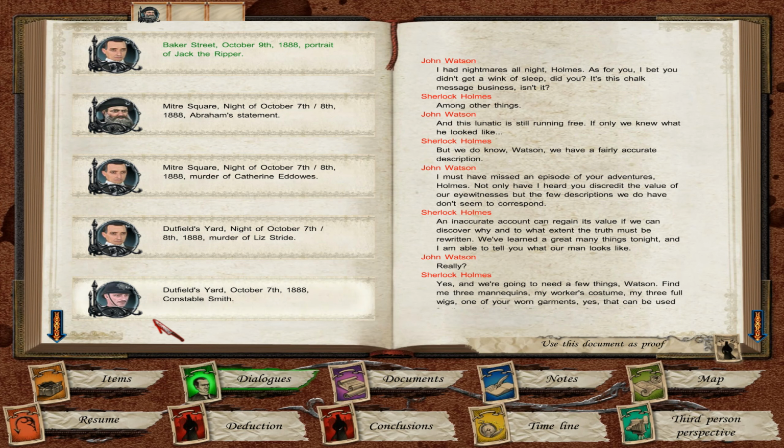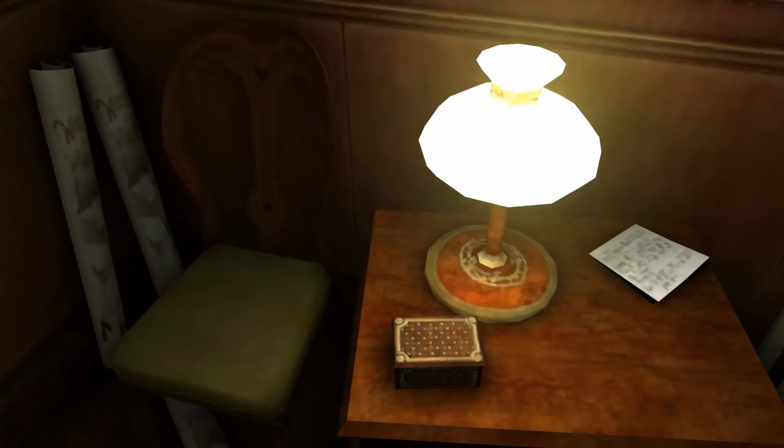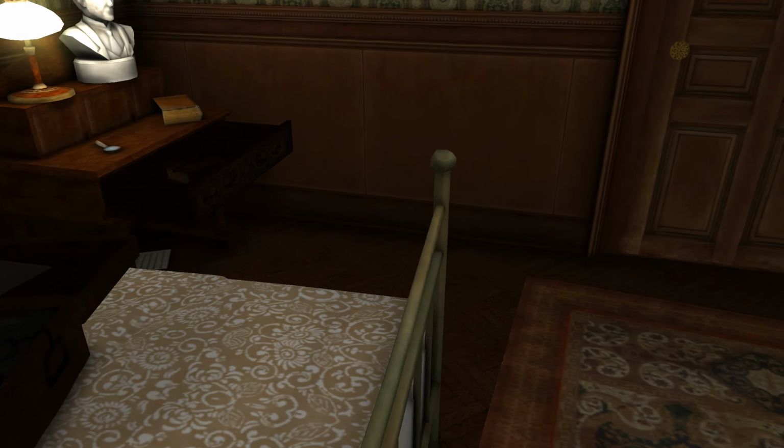Let's see, let me go over. Yeah. Where are you, Mr. Cap? I thought I grabbed everything. Oh, maybe it's in here. There it is. Okay, now we can match this.